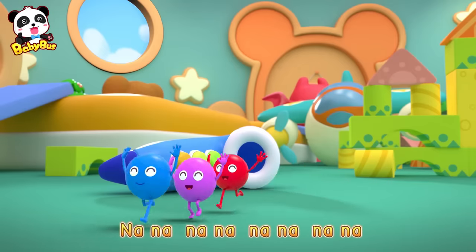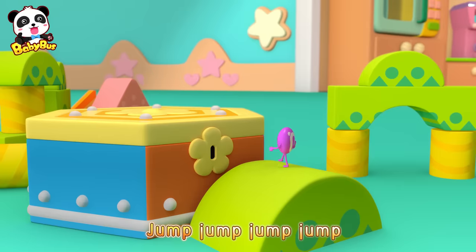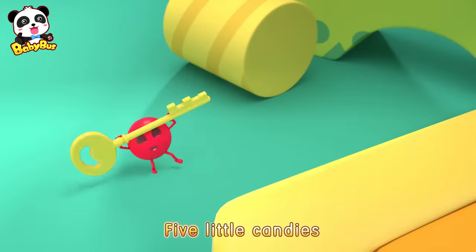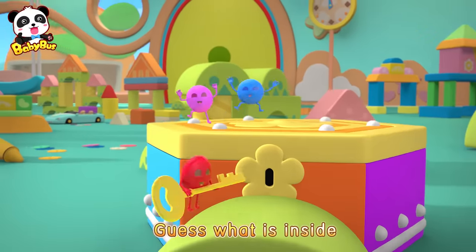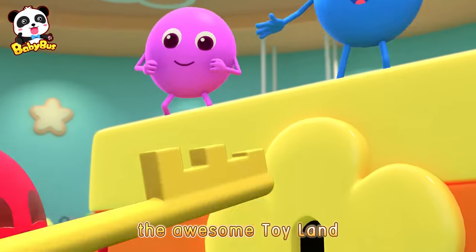Treasure box over there! Five little candies. Jump, jump, jump! Found a treasure box. Guess what is inside? Let's travel around the awesome toy land.